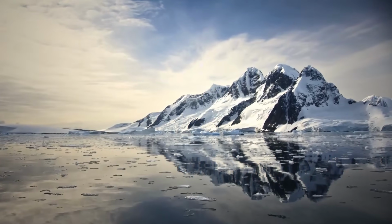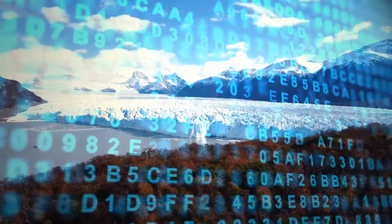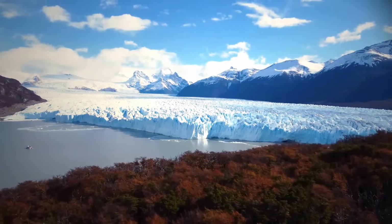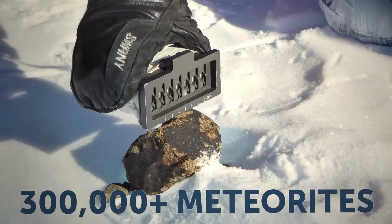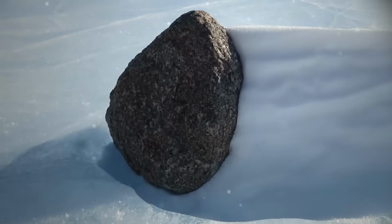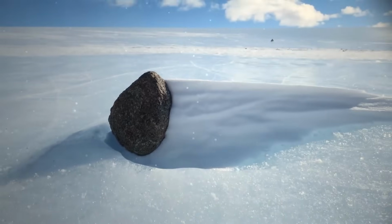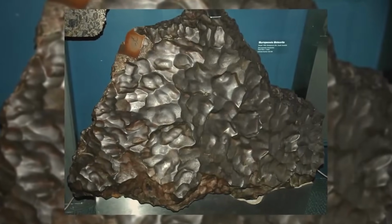And the list of fascinating discoveries on the ice continent goes on. An artificial intelligence program was analyzing a set of data on Antarctica when it came across a stunning discovery. There may be up to 300,000 undiscovered meteorites to be found in the icy field of the continent. The truth is, meteorites have been falling on the continent for millions of years, but it was only 110 years ago that the first one was found.